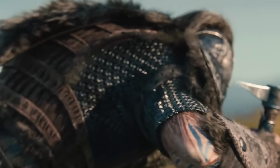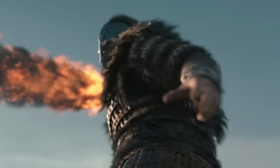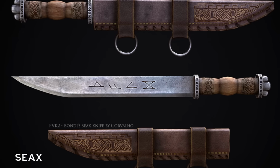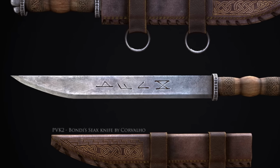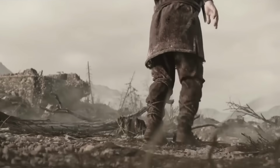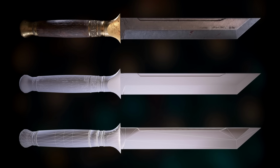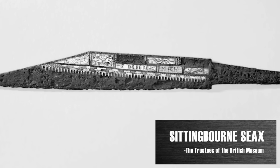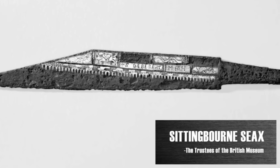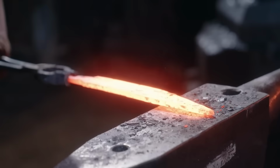Perhaps the most ubiquitous yet underappreciated Viking weapon was the seax, a single-edged knife that blurred the line between tool and weapon. Every Viking, regardless of social status, would have carried a seax. These knives ranged from small utility blades about 5 inches long to formidable langseax versions, reaching up to 20 inches, effectively short swords. The seax's brutal efficiency came from its design.